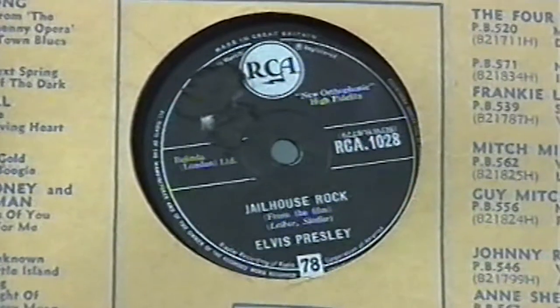Are you an Elvis fan? I just like all types of music. I've got this hobby into old records as well. So we've got Elvis, yeah.